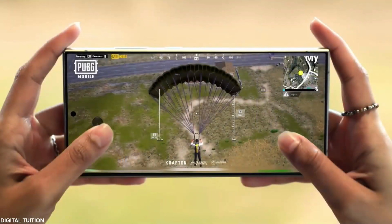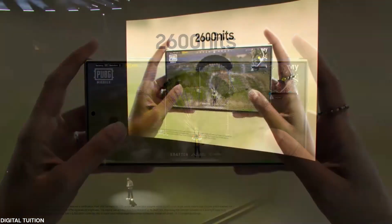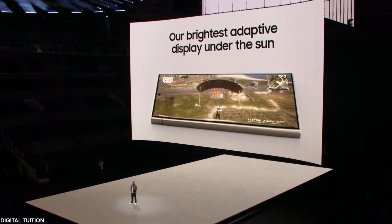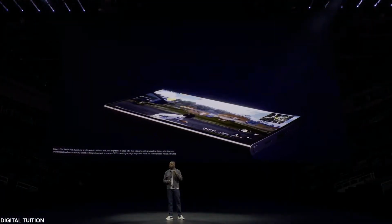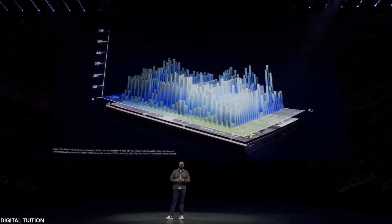Plus now, gaming outdoors is even better. The entire Galaxy S24 series features screens with a peak brightness of 2,600 nits. These intelligent displays detect the lighting of your environment and adapt automatically to help you see your screen more clearly with 3 levels of brightness and color adjustment.